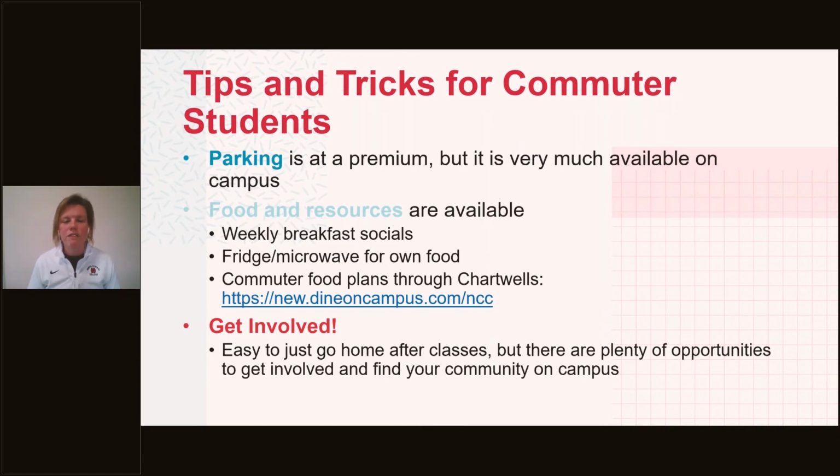I usually recommend that commuter students use the first week, if not the first two weeks of class, to see how classes are evening out. You can start getting into a groove about when and how you'll be able to find parking. But of course, there are always moments that we'll be running late. And so there is lots of neighborhood parking that you'd be able to park in.